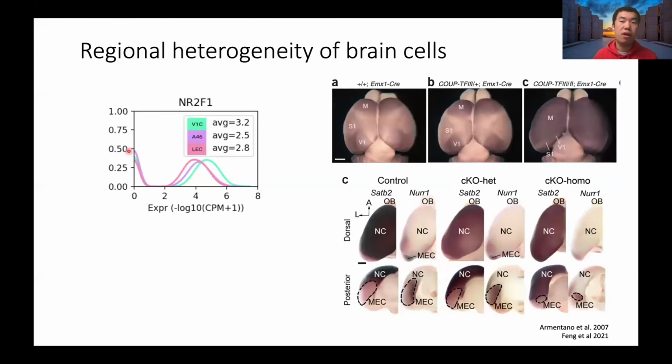And here is another example, a gene called NR2F1, which has another name, COUP-TF1. This is a very important transcription factor, especially during the early development of the brain. In the neocortex, it sets up the regionalization of the visual cortex, motor cortex, and also somatosensory cortex. It also sets up the boundary between the neocortex and the entorhinal cortex. The knockout study showed that there's a disruption of this regionalization in the brain during development.